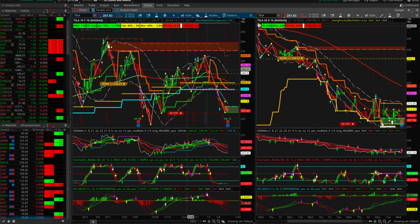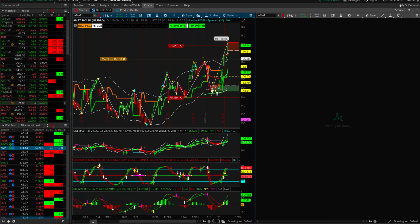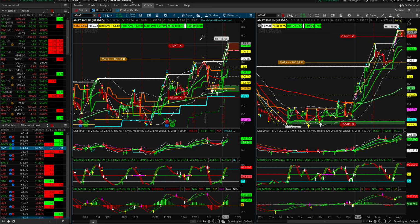Because in the meantime, I'll show you one that is working. AMAT. That sucker's taken off to the upside all the way from back here, and that's a big winner. In fact, I had 3 options on. That's what this symbol right there means. I also have 75 shares on, but I took 2 options off today just for profit because we hit some targets that I'm pretty happy with, and I'll leave one on to run.